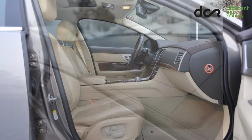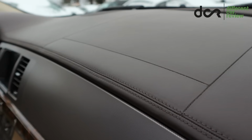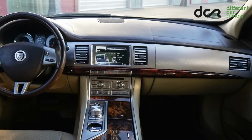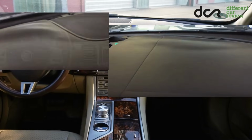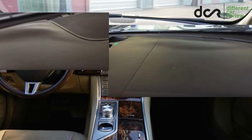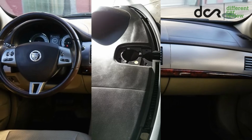Then there is the leather dashboard, which is standard in this Jaguar and it is a very nice feature for sure. On the other side, the leather on this dashboard can become loose over time, mainly around the center speaker grille. Usually, cars made up to 2011, which are used in hot climate areas, can have this issue.